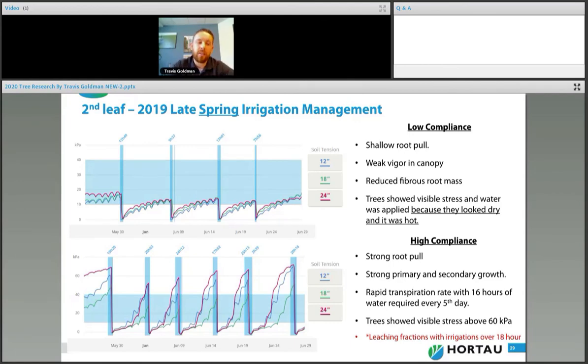Looking at our second leaf early season irrigation management throughout our late spring, what you're seeing is that the higher compliance orchard is requiring more water because it has more vegetative growth, it has a more robust root system, it has an increased surface area in the roots, which means higher nutritional uptake and higher water uptake as well. This orchard is having to be irrigated every fourth or fifth day with 16 hours.